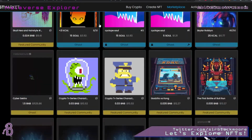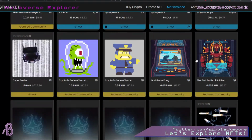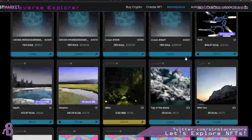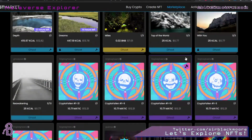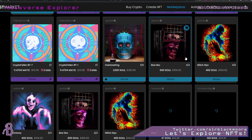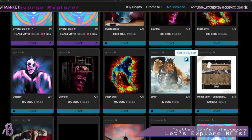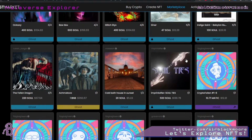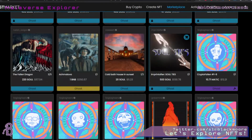There's a lot of different kind of art here. It reminds me of a video game arcade. It feels kind of like the prize wall at an arcade or something like that. It has a really gamey vibe, and that makes sense for the Phantasma blockchain because they deal a lot with gaming.